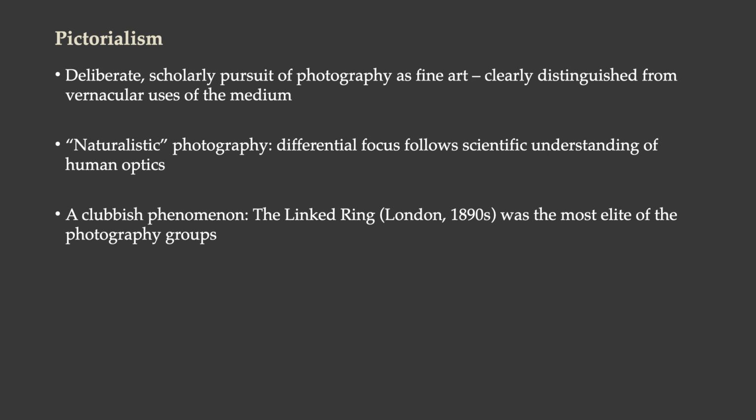Naturalism in photography at that time refers to a specific visual style that uses differential focus following a scientific understanding of human optics. In fine art photography in the 1880s and 1890s, it's characterized by clubs, by organizations that have names and associations and membership listings and things. The Linked Ring was a really important pictorialist photography club, the most elite of the photography groups in the 1890s.